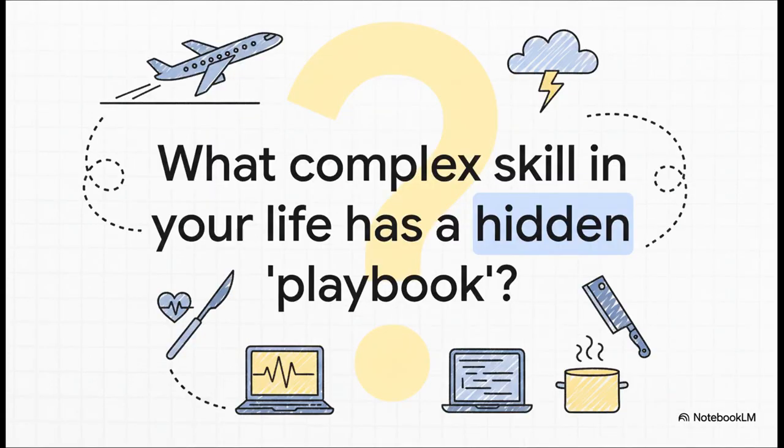So, from the ground up, from basic checks to life or death emergencies, becoming a pilot is really about mastering a script. It's this amazing mix of knowledge, skill, and just pure discipline. And it makes you wonder, right? What other complex skills in our lives, whether it's being a surgeon or a chef or a coder, have their own hidden playbook, just like this one?